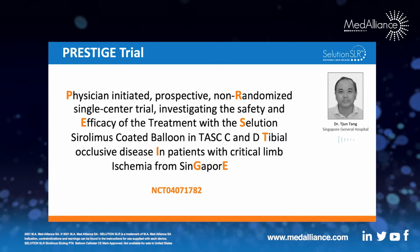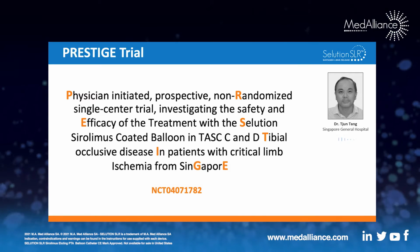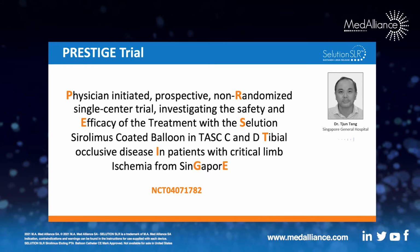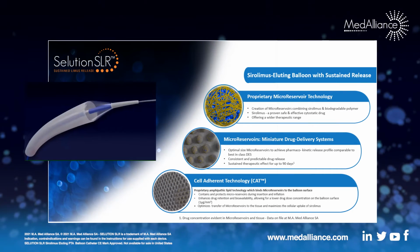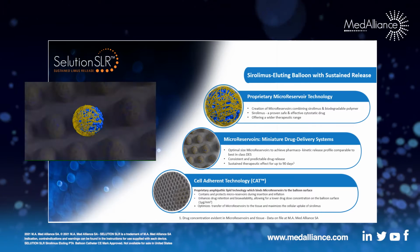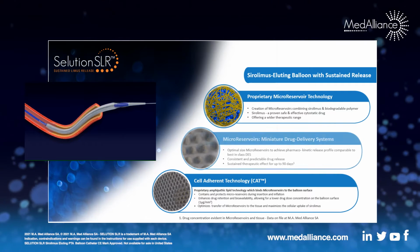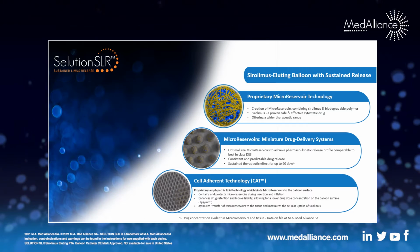The PRESTIGE trial is a physician-initiated, prospective, non-randomized, single-center trial investigating the safety and efficacy of treatment using the SELUTION sirolimus-coated balloon in TASC C and D tibial occlusive lesions in the setting of chronic limb-threatening ischemia, from Singapore. The balloon in question is SELUTION from MedAlliance, and basically this uses micro-reservoir technology to form sirolimus polymers to get it into the arterial wall using cell-adherent technology.